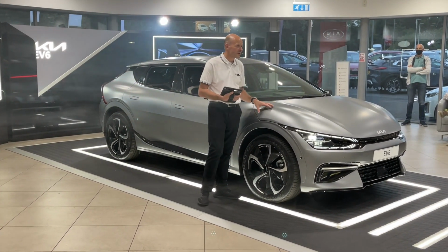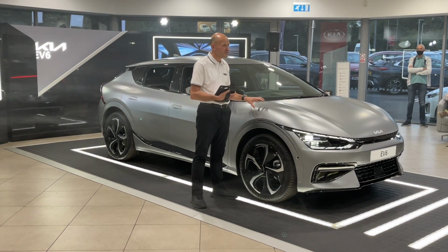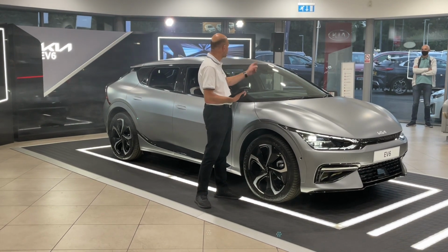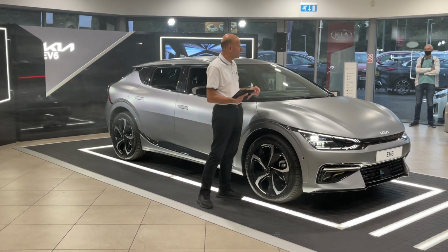Now next year we've got the fantastic GT version coming. Now this is offering supercar performance. It has a drift mode, so if anyone knows what drifting is, you can do a little bit of drifting around the local roundabout, see how good you are till you get arrested.